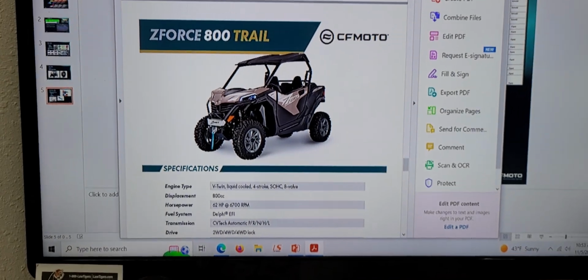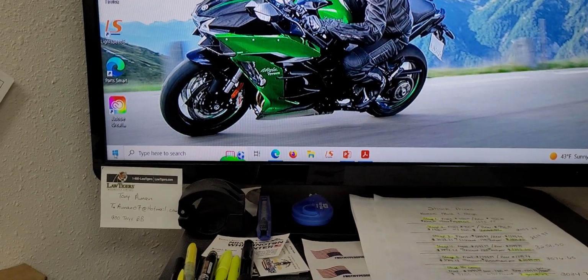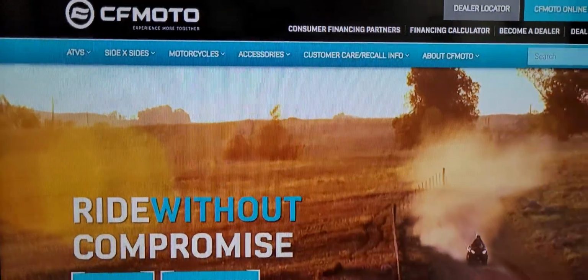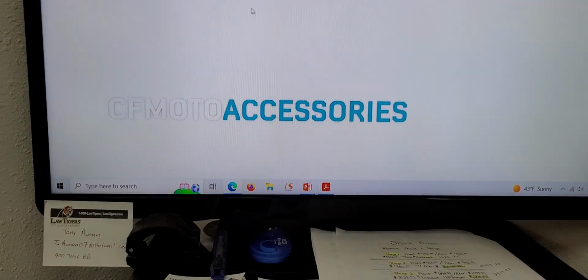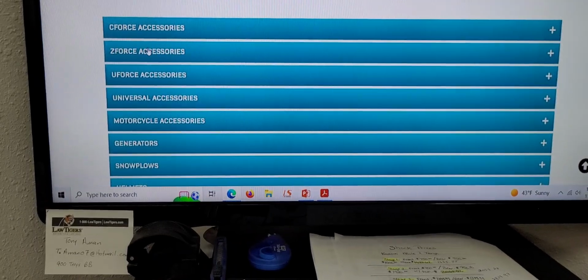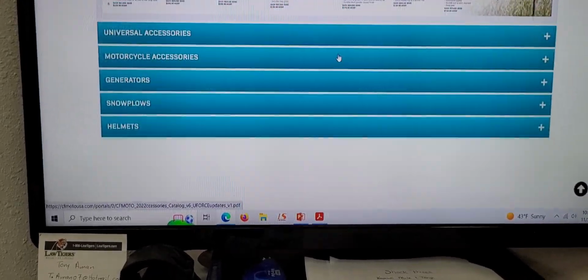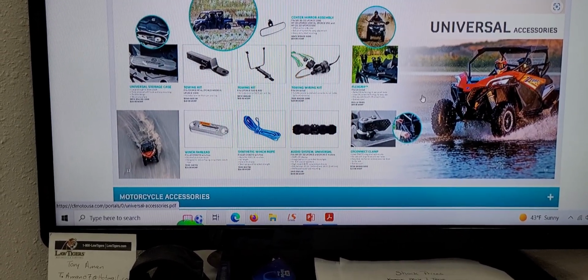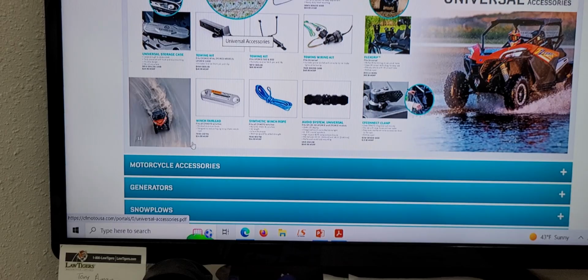Let's minimize these down and bring these down here. So, CFMotoUSA.com. We're going to click on accessories and see if they have any new accessories posted yet. So it's all still the same: U-Force, all still the same; Universal, all still the same. This is where you can see all the CFMoto factory accessories.